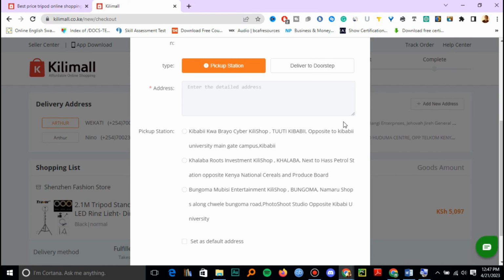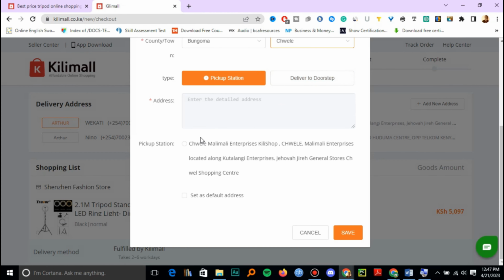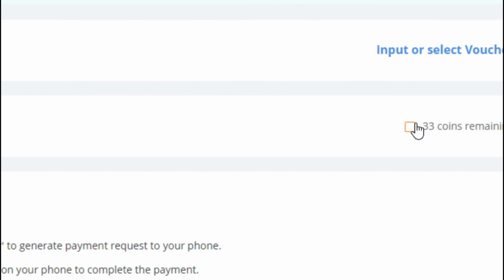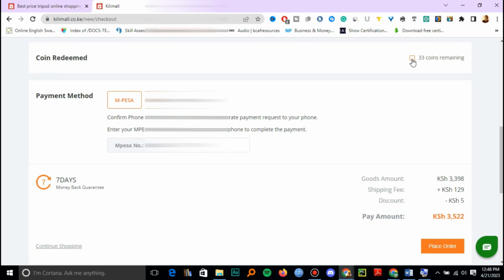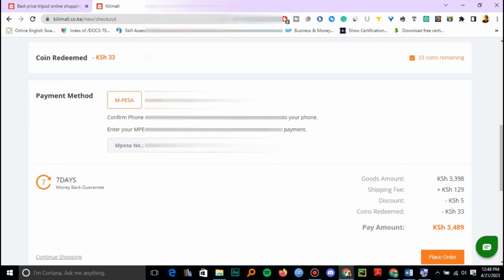For example, you can select according to where you are located. Pickup station. This is the nearby pickup station. You can set it as a default. Then I see quantity. You also have some coins to redeem, and that's the price. They'll give you the shipping fee and the goods amount. You enter your M-Pesa number, then you place an order. So here is how you can order via your Android phone or iOS.